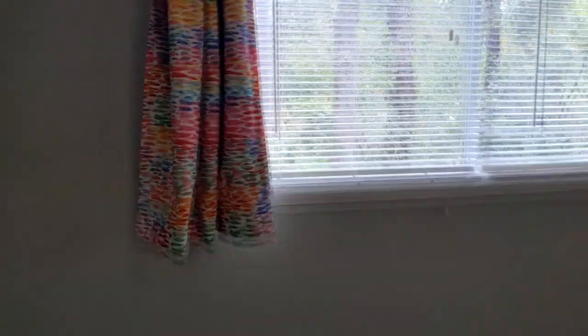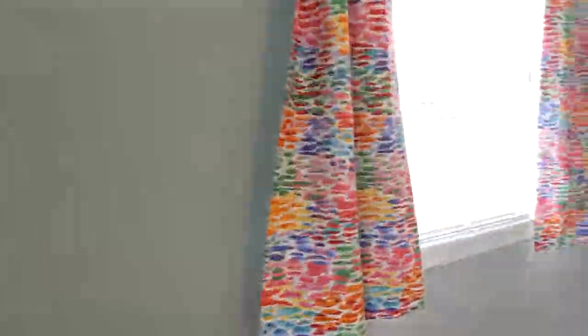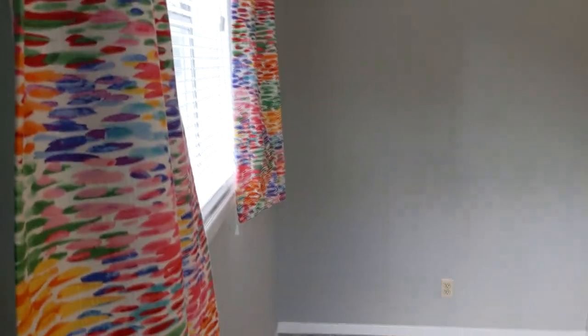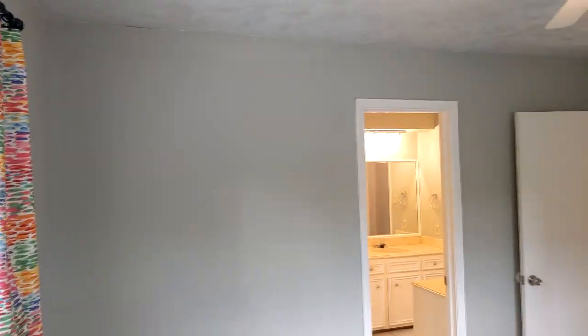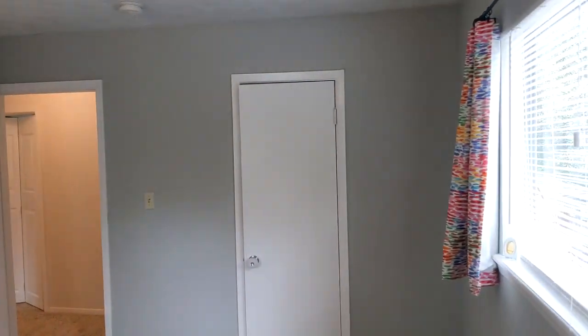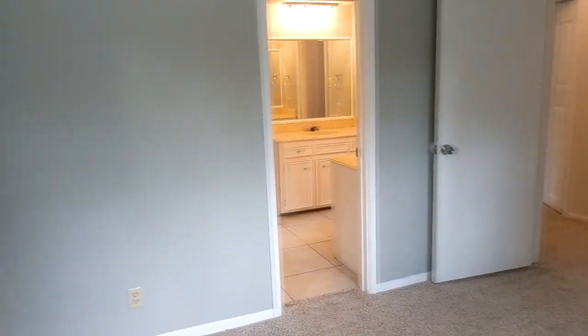Okay, let me step over here. So this is sort of the side view, looking down onto the driveway. Guys that are working, and then right here at the front of the house looking out. So let me back up in the corner and I'll do a full pan. Same thing on the paint in this room. You could live with this, especially considering you wouldn't necessarily be living in this room. It's not that bad. You could get by. It could be last on the priority list.